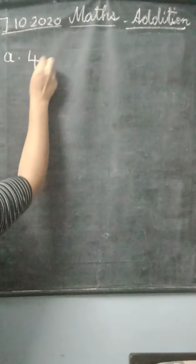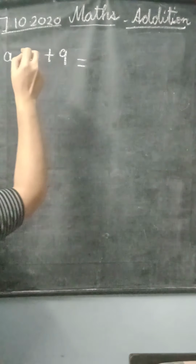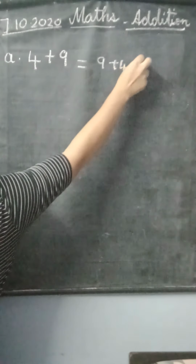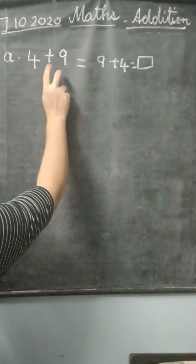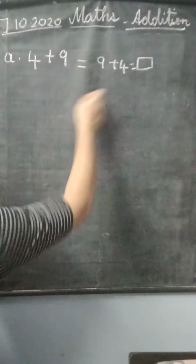It says 4 plus 9 is equal to 9 plus 4, and then you have a square there. Okay, so you see here we have 4 plus 9, and the place of the numbers has changed, it is written as 9 plus 4.